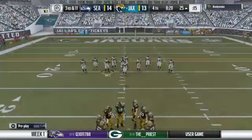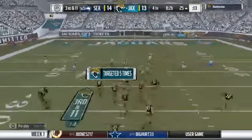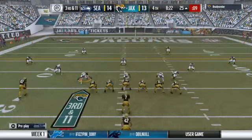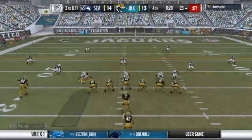We've got a 3rd and 11. Watch left, watch left, watch left. Stop right there. They'll come out in the pistol. Let's go. Black round. Black round.